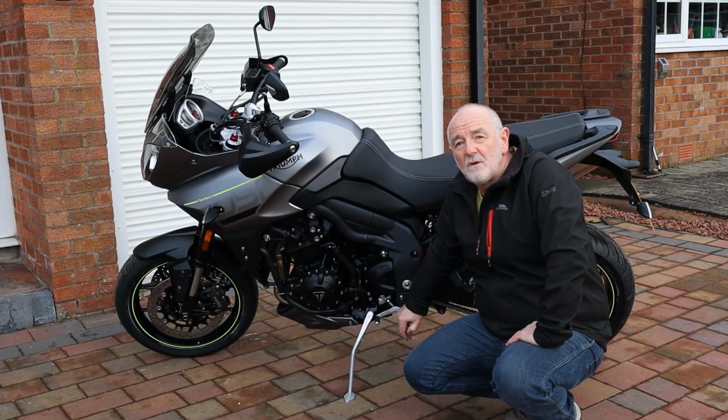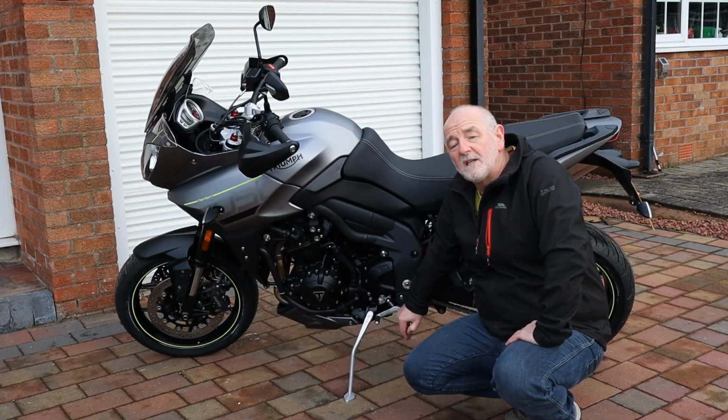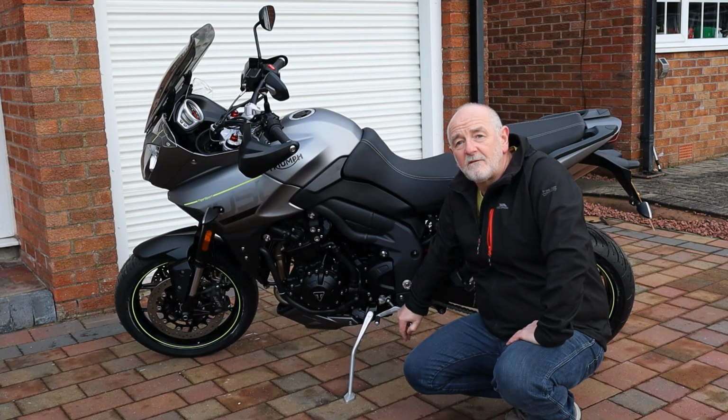Was the BMW any better, any worse? The BMW was a fantastic bike, absolutely brilliant bike. And I bought this based on cost and the fact I've got 2 years warranty. If we ever get a chance of going abroad, we'll be covered for warranty abroad as well.